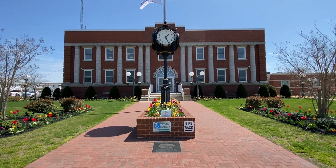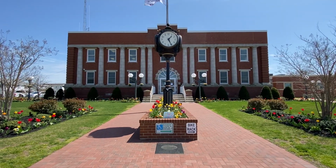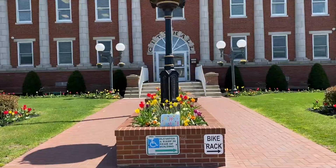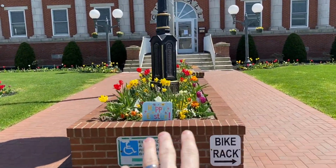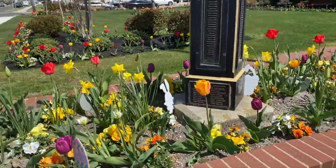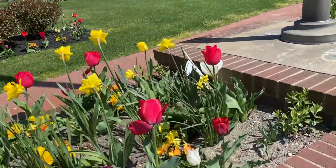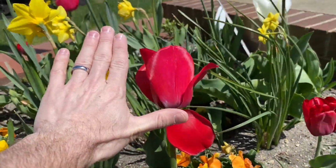First of all, I think North Wildwood has the best city hall. I mean, this looks like it's taken straight out of a movie. When it comes to North Wildwood, they literally plant hundreds of flowers every single year. Some of them, of course, come back from time to time. Look how many different colors we have, and look how big they are, too. Let me give you a comparison of how big these are.